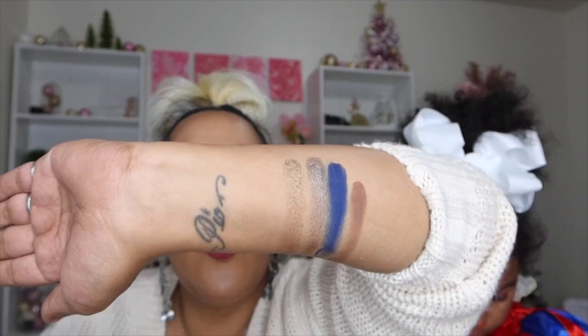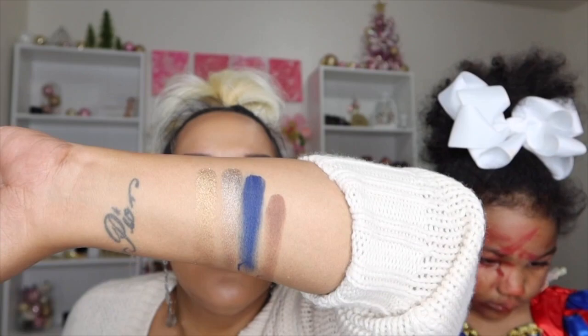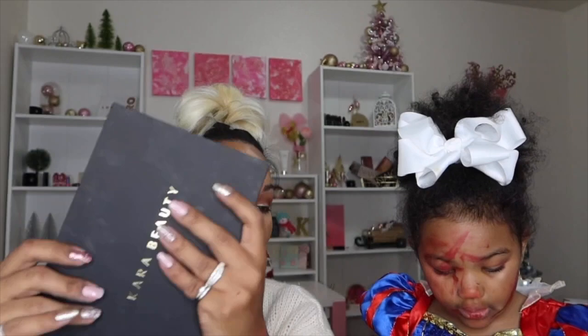You know what? $8, I am definitely going to be picking up some more of these palettes when I come across them. This is beautiful. Look at that. So I'm happy. I'm happy about this. Yes, I'm happy about that.